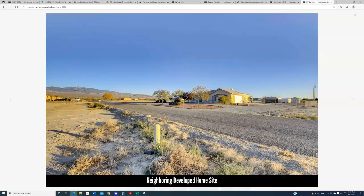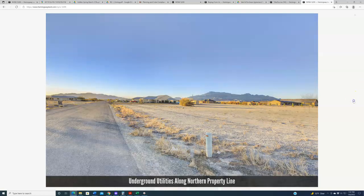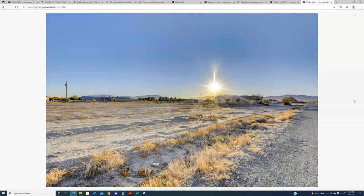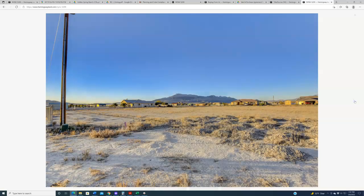You probably also saw that in the Google Maps. Point being, underground telecom, internet, Wi-Fi all throughout this area, servicing all these home sites. And there are power lines there along the southern boundary of the property. This right here is the northern boundary. I'll show you those in just a second. I don't know that there's much else to say about this. There's fencing along two boundaries of this property along the back end.